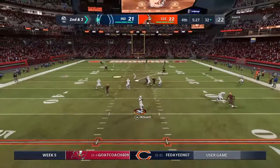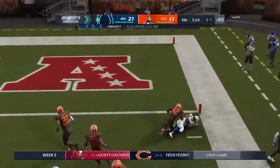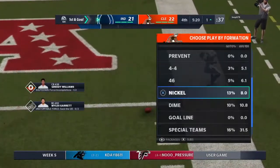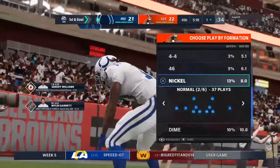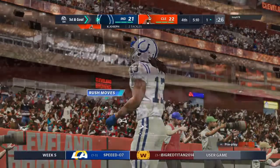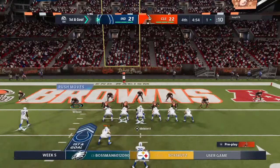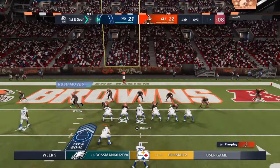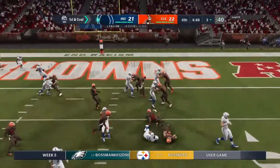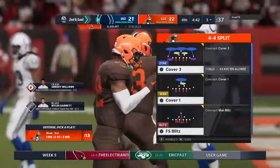2nd and 3. Looking deep for Hilton. That's going to be caught. And he doesn't quite make it, taking it within an eyelash. Dropped at the 1. It'll go as an impressive 31-yard gain. They'll look to run with Taylor. And this will result in him losing yardage back to the 3. That's going to go as a loss of 2, and it'll be 2nd down.